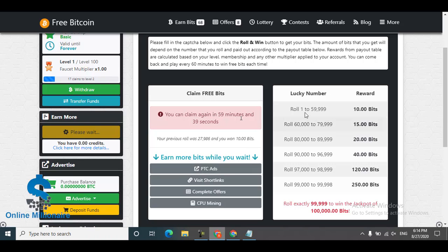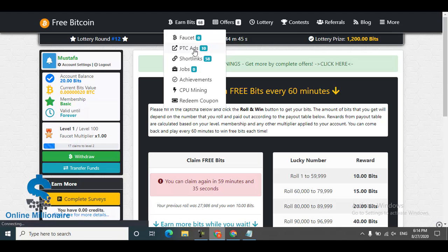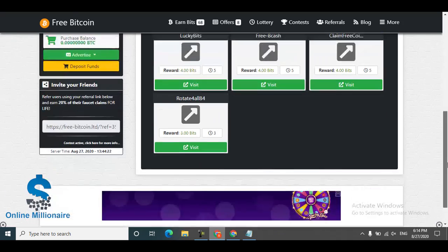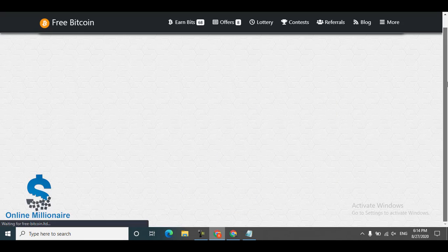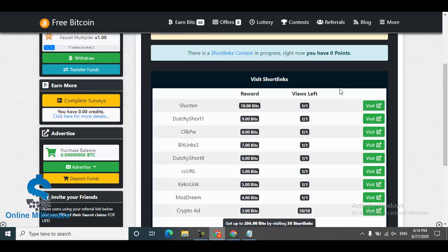Now I can visit PTC ads. If you want to visit, just click PTC ads. These PTC ads pay you some Satoshi, every 5 seconds they pay you 4 Satoshi. These are the available PTC ads. If you want to visit short links, here are the short links, and you can visit all of them. They pay you this much Satoshi. Click visit, and you can visit the short links.